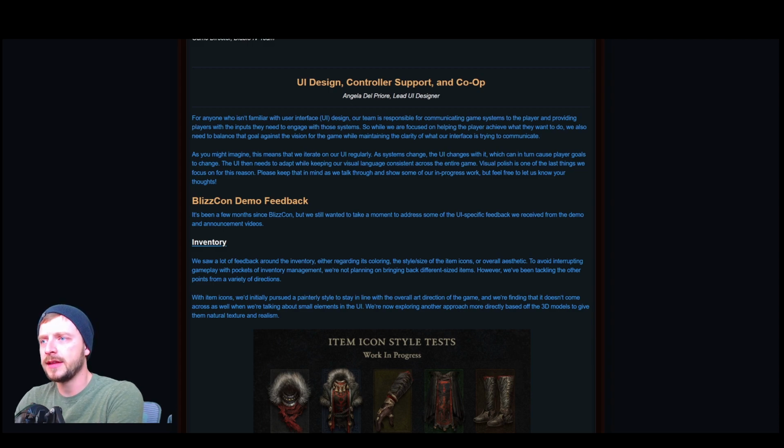As you might imagine, this means that we iterate on our UI regularly. As systems change, the UI changes with it, which can in turn cause player goals to change. The UI then needs to adapt while keeping our visual language consistent across the entire game. Visual polish is one of the last things we focus on for this reason. Please keep that in mind as we talk through and show some of our in-progress work, but feel free to let us know your thoughts.